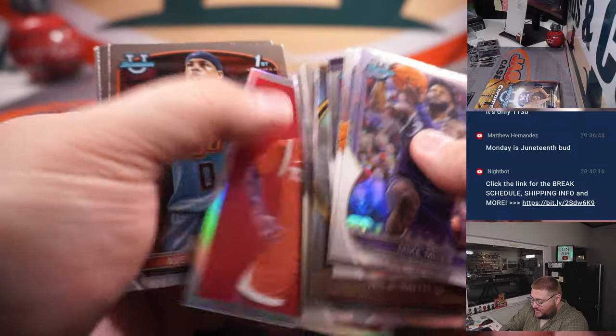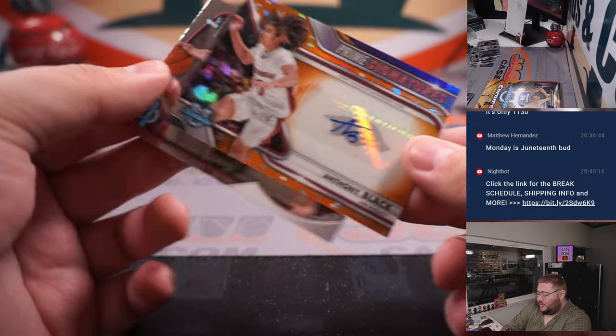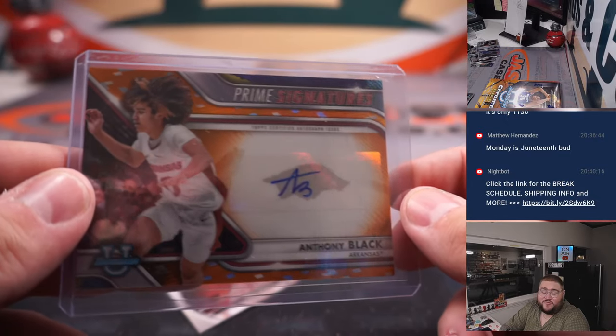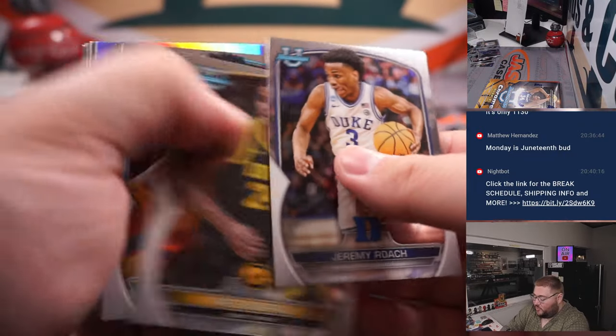Nick Smith Jr. Invicta. Our next auto. Ooh, it could be another nice one. Nice hold here. Anthony Black on the orange. Prime signatures. Incredibly high ceiling this kid has, apparently. 13 out of 25 for spot A. Nathan, the free spot. One of the four free spots. Nathan, back-to-back nice ones. Congrats, man. Shimmer, going to be Ausar Thompson. One more for Nathan, spot A. Man, what a box.